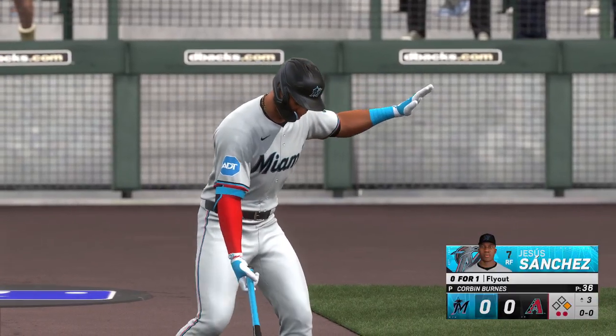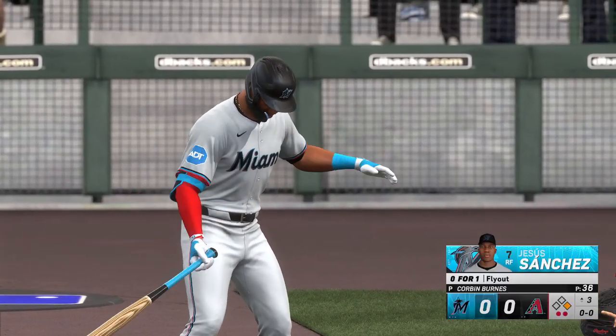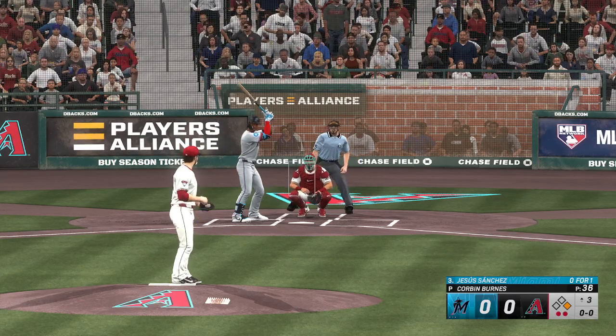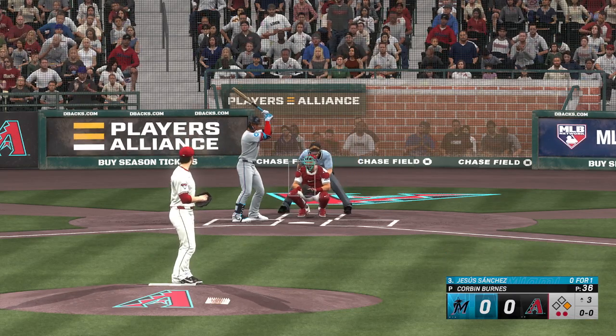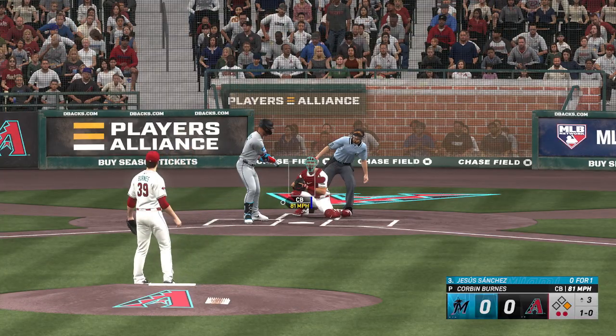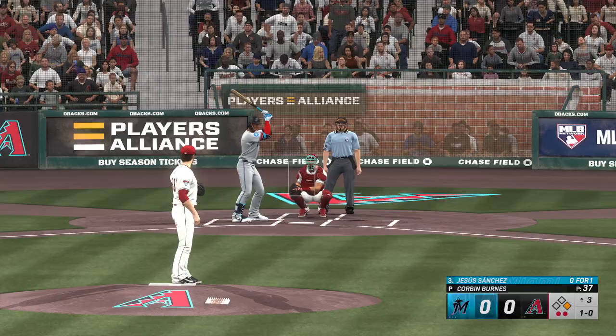And at the plate for Miami, Jesus Sanchez. He's 0 for 1. He might want to steal second in this spot, but he's dealing with a catcher that has one of the best pop times in the game. He needs to pick his spot very wisely. And the first pitch misses for ball 1.